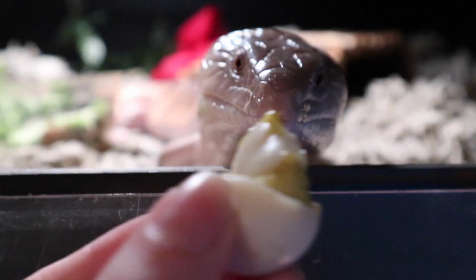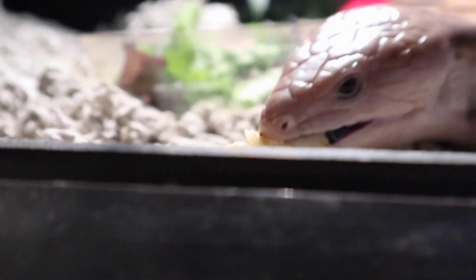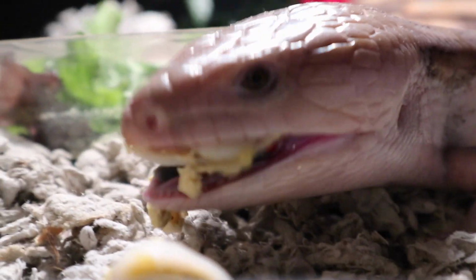Okay, but last but not least for today's video, here is Rue. She's my northern blue tongue skink. I'm just going to hand feed her a little quail, and then she'll go and eat her salad.